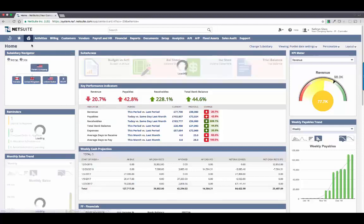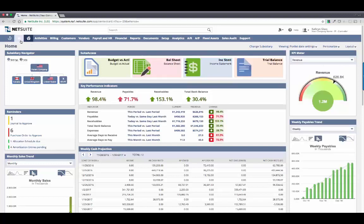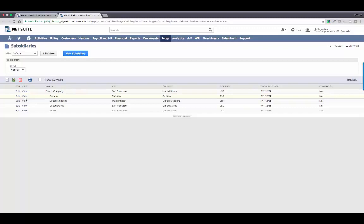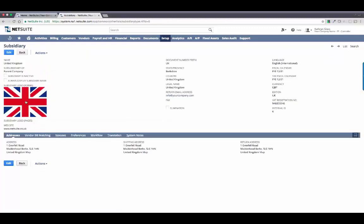When my company decided to expand to Europe, I was amazed at how quickly NetSuite enabled us to do so. At the most basic level, all my team needed to do was create a new subsidiary and define a few key things, such as the company name, where they fall in my legal structure, the country to define a tax nexus, and the base or functional currency, as well as their fiscal calendar.